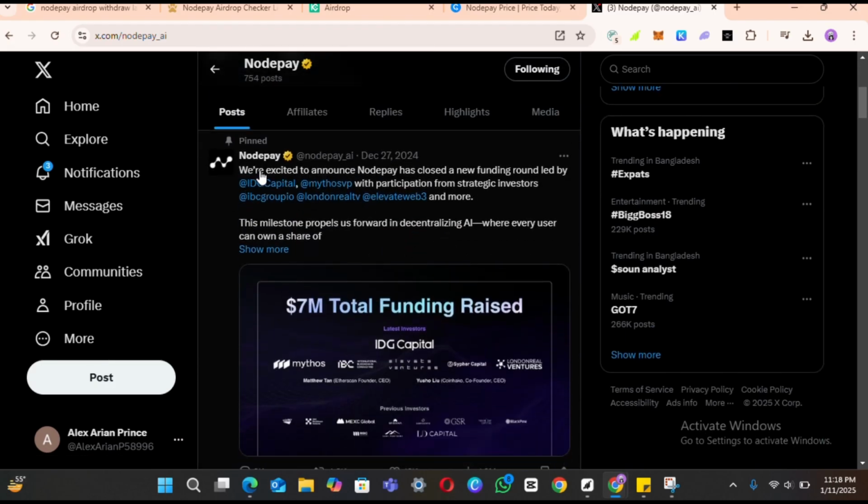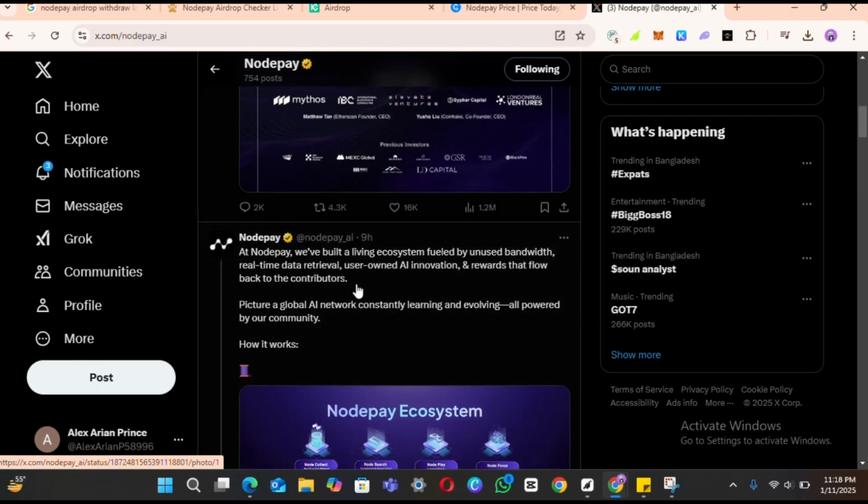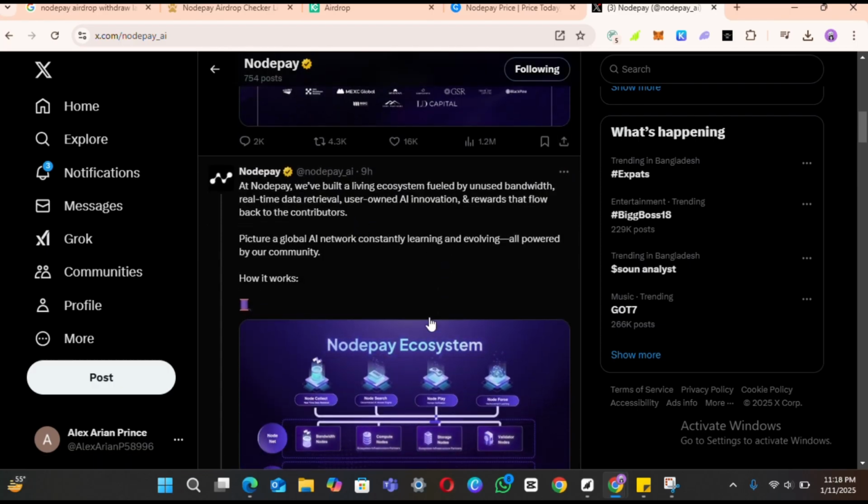Begin your claim by navigating to the official Airdrop Rewards page. This is your gateway to all active airdrop events. Simply log in by connecting your wallet directly from your mobile device for seamless access.